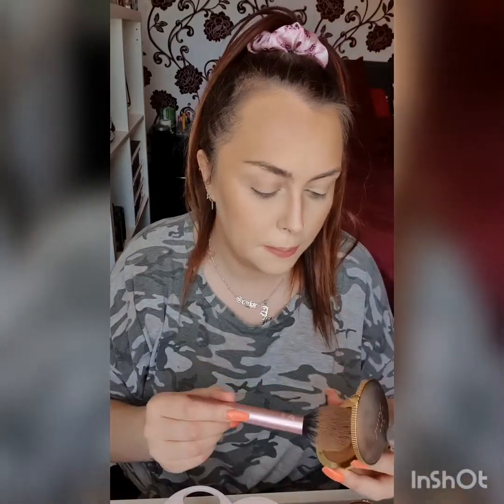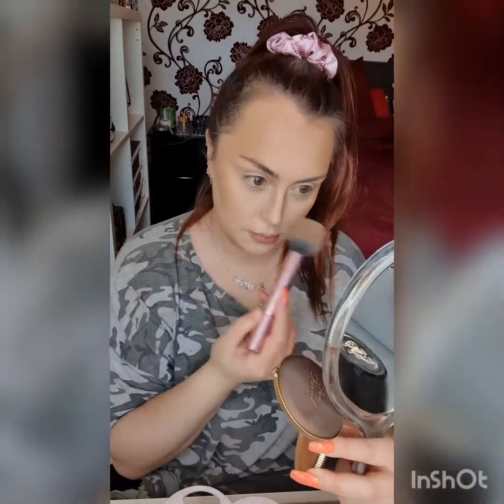Okay, and then I'm just going to go back in with the dark chocolate. So this is just to add a touch towards the back, just for a bit of something something. And then one for luck, just a little touch.